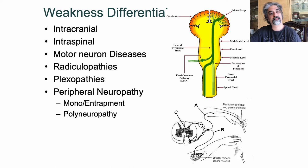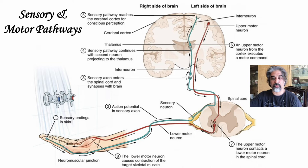So let's quickly review the appropriate neuromuscular anatomy and physiology. Sensation is in teal here, and it begins with a stimulus in the periphery that travels through the nerves and plexus to reach the cell bodies located in the dorsal root ganglia just outside the spinal cord. Another axonal projection goes up the spinal cord and then synapses abound within the brain.